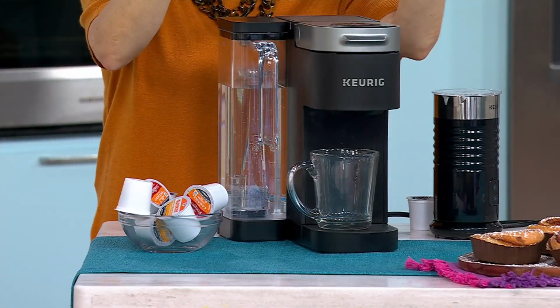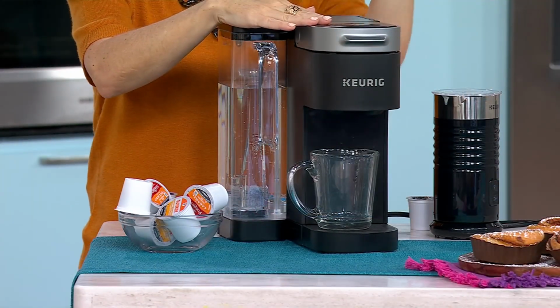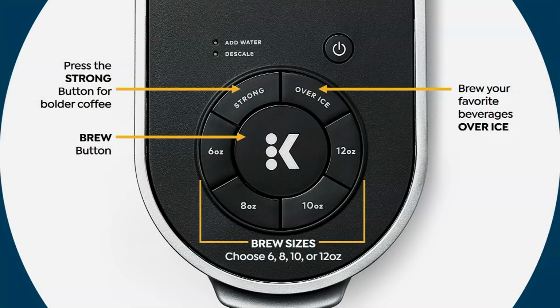So actually, if we could show the top of the machine, that would be really great, because I want to do around the world again. This is a big upgrade. This is so great, because some of the machines would only do 8 or 10 ounces. Some would do 8, 10, 12. Now the addition of the 6 is really great. And people say, I saw somebody that was like, why would I ever only make 6 ounces of coffee? The reason is because you want it more concentrated for your recipe drinks.